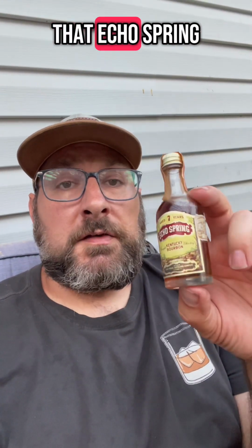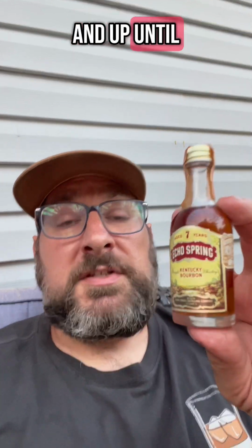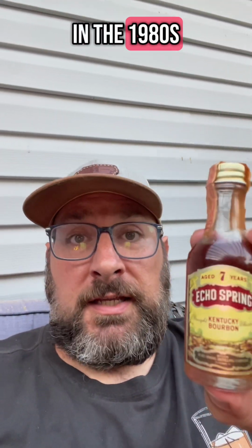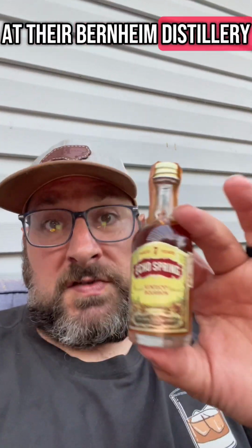Interesting thing is that Echo Spring was originally introduced by the Murphy Barber and Company distillery in Kentucky in the 1880s. During Prohibition, Shenley purchased Echo Spring from them, and up until the 60s, this was produced at that Gethsemane, Kentucky distillery. In the 1980s, United Distillers bought Shenley. They rebuilt the old Bernheim distillery and eventually sold that off to Heaven Hill. So now this is actually produced by Heaven Hill at their Bernheim distillery.